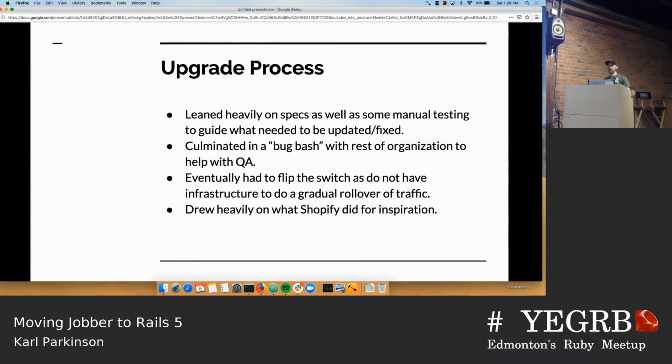We did it after hours, so there was less risk if it blew up. And we had people on call already if customers were calling us to handle that. It would have been nice if we had the infrastructure to move some of our traffic over to Rails 5 and then see what happened and have the rest of our traffic on Rails 4. That's what Shopify did, but we simply don't have the infrastructure for that yet. It would be nice, maybe someday, but not today.